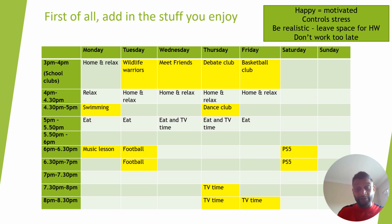The reason we want to add in the stuff that you enjoy is because if you're happy, you're motivated, this can also help to control stress. But when you're completing the stuff that you enjoy, make sure you do leave space for homework, and also make sure you're not working too late. I've capped this here at 8:30 p.m. Again, this is one that I've put together. If you feel that you need to adjust that, do whatever will suit the lifestyle of your child.